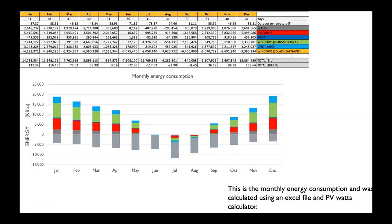This is the monthly energy consumption chart. And it shows where it fluctuates in June, July, August. And then the chart up here showing January through December.